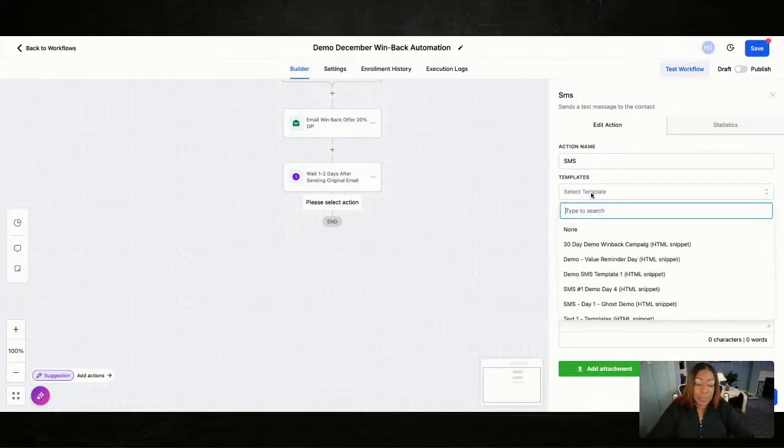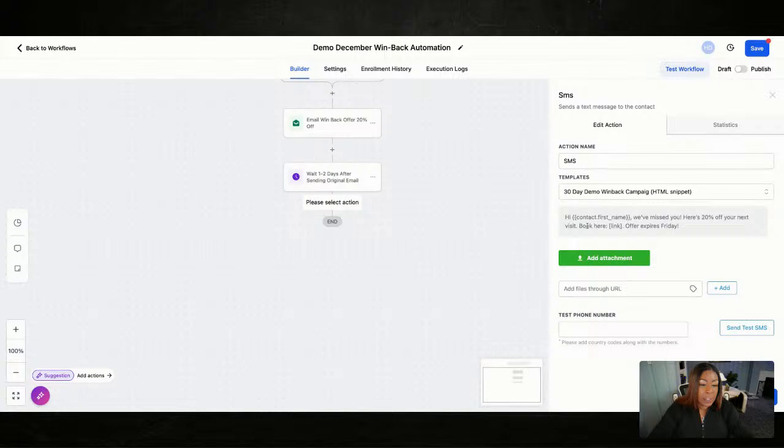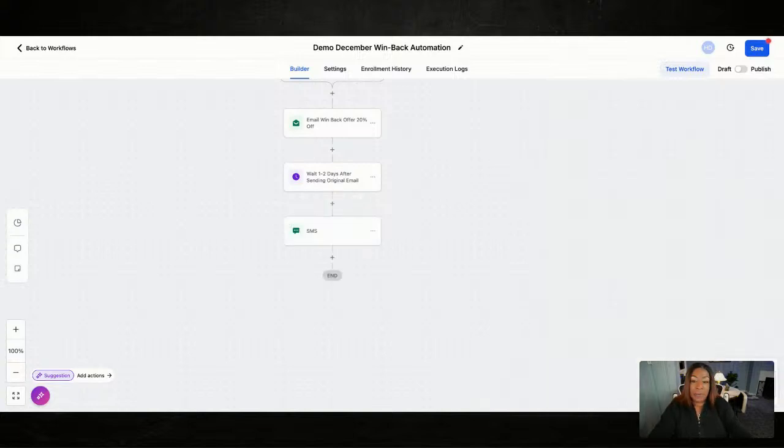And we also have a template, right? So what did we do? 30-day demo, win back campaign. Oh, typo. Campaign here. So there's the text of the text message we saved, right? Hi, so-and-so, we missed you. Here's 20% off your next visit, book here, and your booking link, okay? You can also add some other links. You can test it on your phone and then hit save.